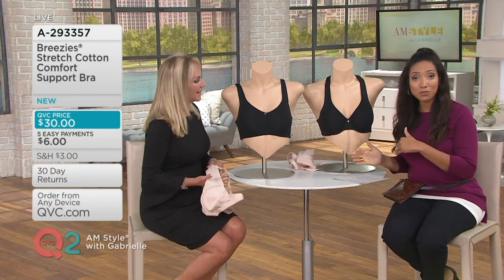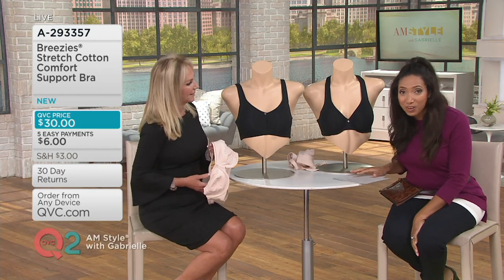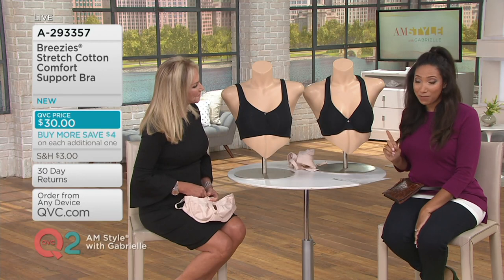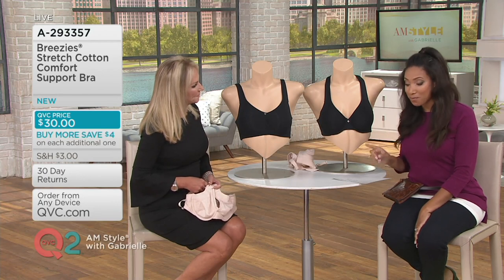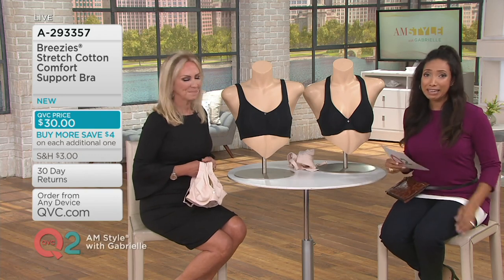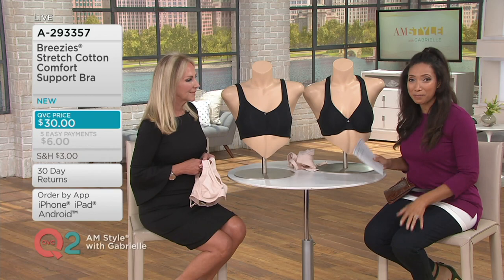All right, so right now we're going to take a look at another newer item that we just recently introduced. It comes from Breezy's. It's the Stretch Cotton Comfort Support Bra, and over 10,000 of these have been ordered since we debuted. So today it is on 5 Easy Payments, and we do have a buy more, save more of $4. So that brings the price down to $26. Here's the catch, though. There's no reorder. This is your opportunity to pick this up.